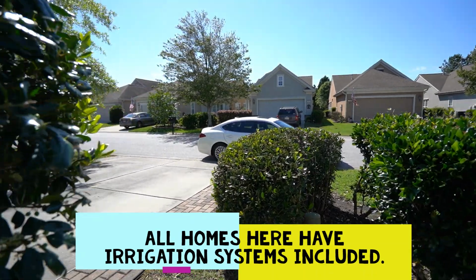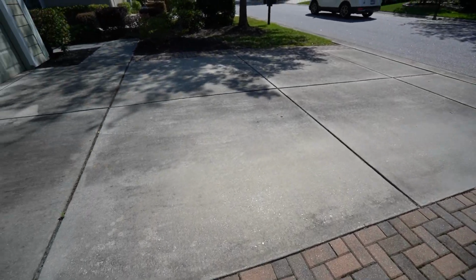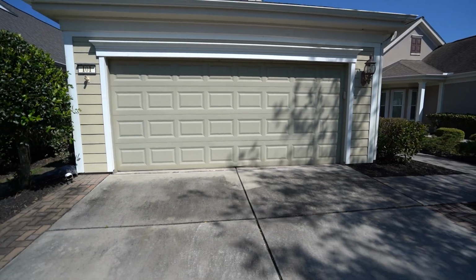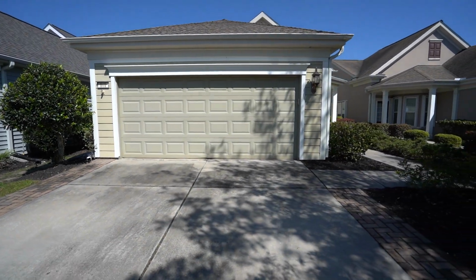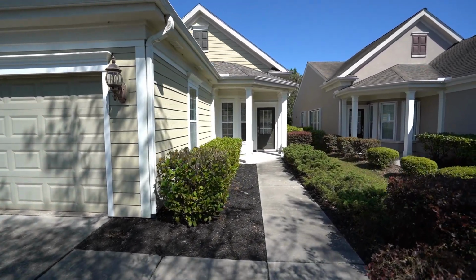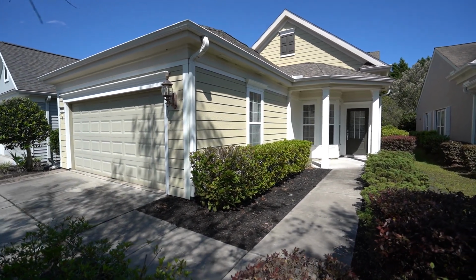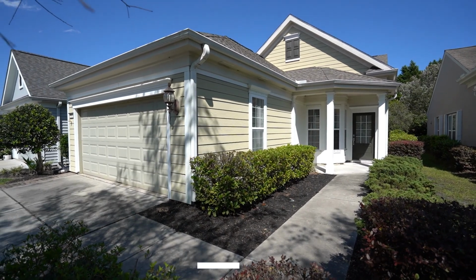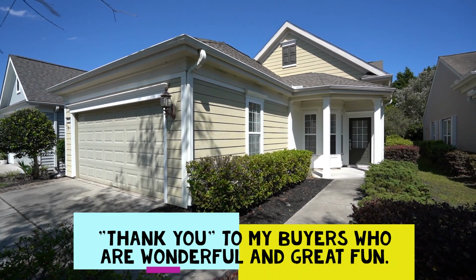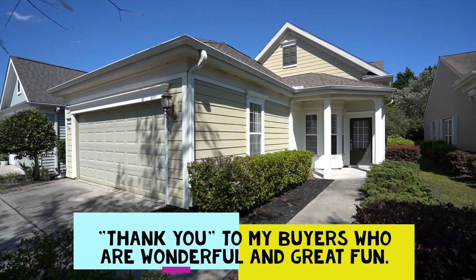Lots of extras here. The aftermarket widening of the driveway. The house is fresh and clean looking. And again, we had the stucco report done. Everyone's happy. And when my buyers are happy, I'm happy. Well, right now, I'm happy to go to the town square with you, show you around a bit. But thank you again to my buyers for letting us show you this home. And what a pleasure it has been to work with them. Just really wonderful people. Thank you.